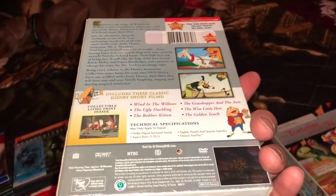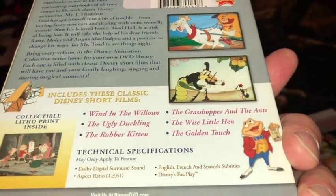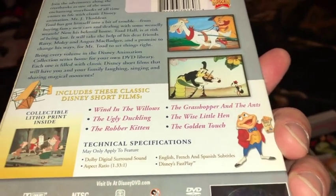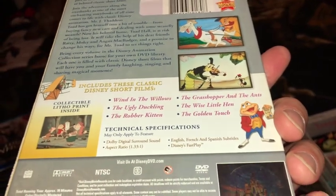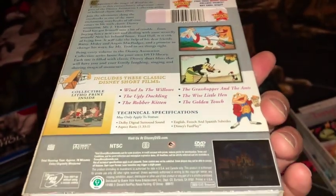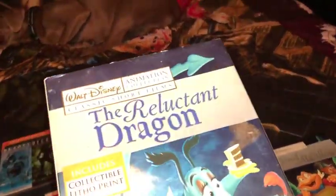See, they come with short film classics: Wind in the Willows, The Ugly Duckling, The Robber Kitten, The Grasshopper and the Ants, The Wise Little Hen, and The Golden Touch. It comes with a couple of special features too. This is volume 6, The Reluctant Dragon.